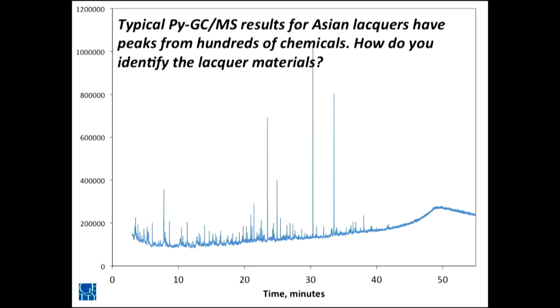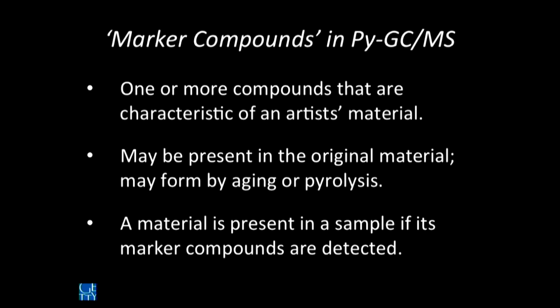So that's what a typical result looks like if you're staring at our computer monitor. Each one of these straight lines up and down is a peak, and each peak relates to a chemical. So you can see that in a typical Asian lacquer sample, you have hundreds and hundreds of these peaks. So how would a scientist interpret that data? How do you identify the lacquer materials from those compounds that are separated?